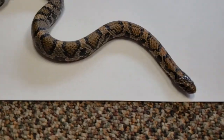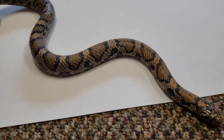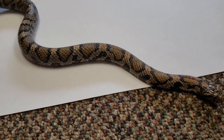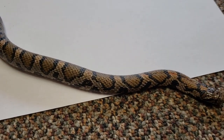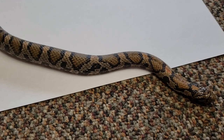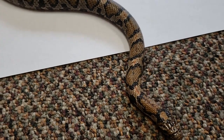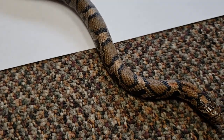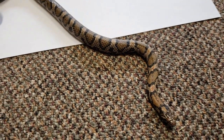So milk snakes have kind of a neat story about how they got their name. This is a folk tale. It was said that milk snakes would sneak into the barns and drink the milk from the cows. Well, we just talked about snakes being carnivores. They do not drink milk. They might have been in those barns actually seeking out the mice that were in the barns, looking for food.